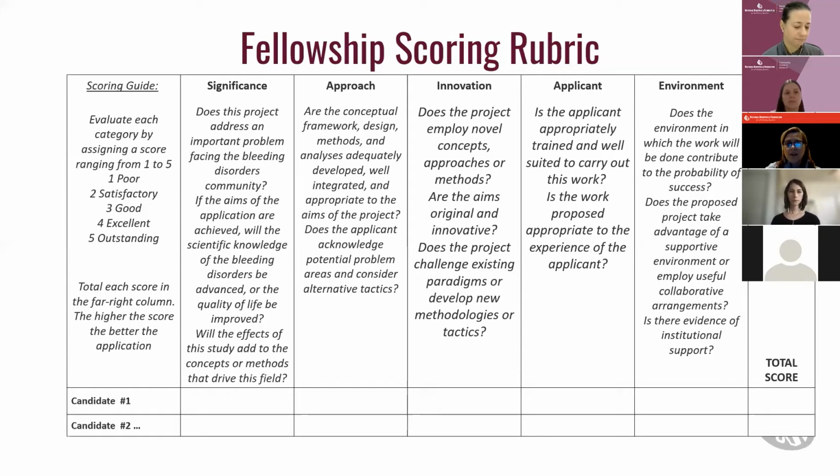Each one of these categories is scored from 1 to 5. And I'll go over these a little bit more in detail, but we do look at significance, approach, innovation, applicant, and environment. Each candidate gets a score of 1 to 5 on each area, and then a total score for the project. Next slide, please.